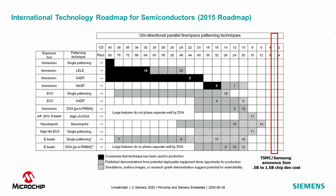This is a roadmap from ITRS dated 2015. I wouldn't spend too much time looking at the individual rows in the table here. I think the most important fact is that TSMC and Samsung announced a 3-nanometer fab development. And the chip cost is going to be $500 million to $1.5 billion, in today's dollars. So it's going to be quite expensive to build a chip in the near future.